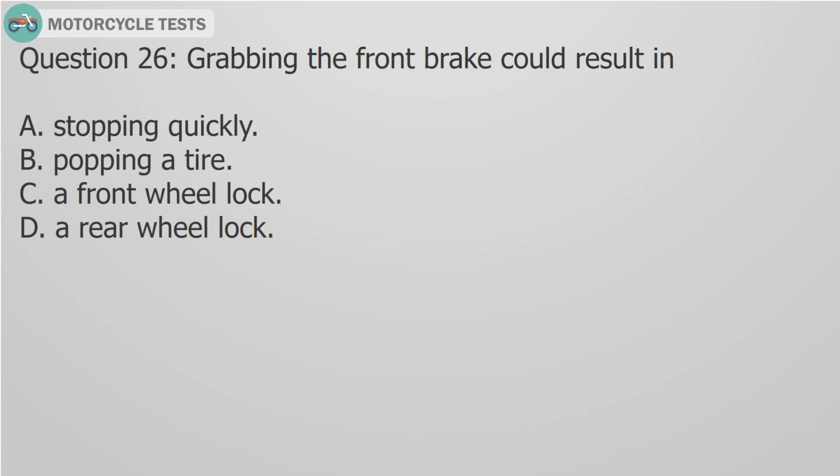Question 26. Grabbing the front brake could result in A. Stopping quickly. B. Popping a tire. C. A front wheel lock. D. A rear wheel lock.